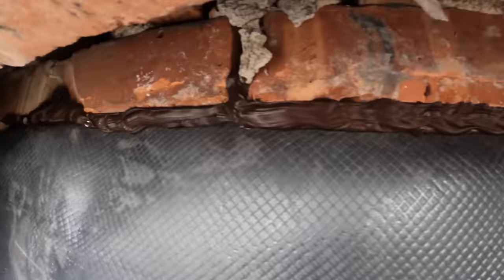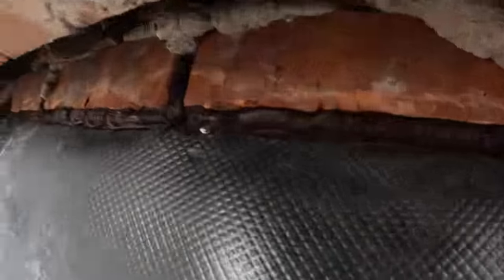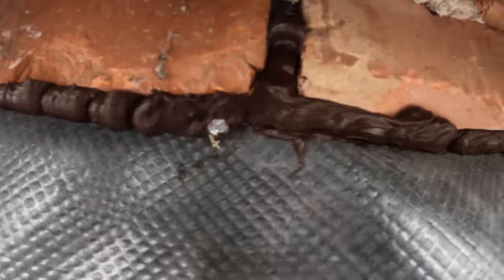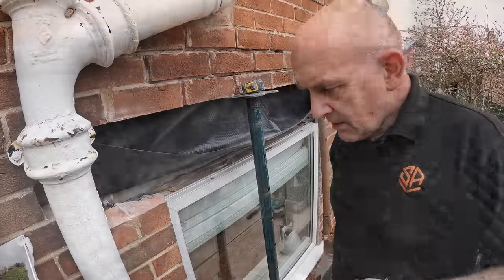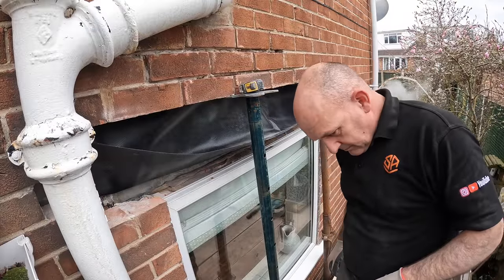There you go, nailed in, sealed in. It's not pretty, but it's not going anywhere. That's a full tube of silicone gone in there. Don't need any of that yet, so I've got to go get the bricks.